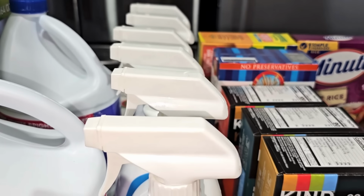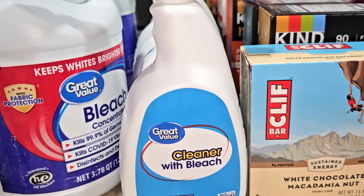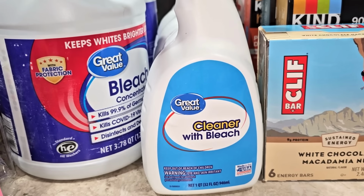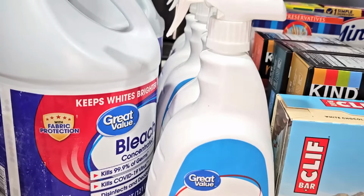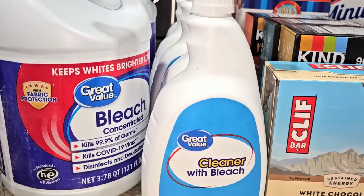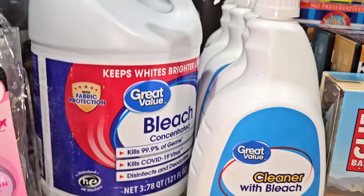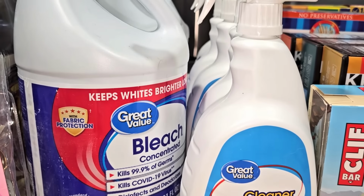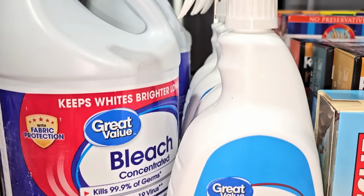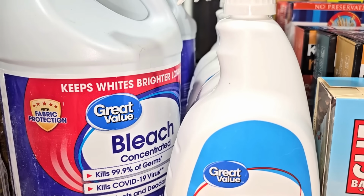So I grabbed 6 bottles of this. I still have quite a few on hand in the basement, but this was the one thing that for over a year I wasn't able to find during the COVID pandemic. So I make sure to keep plenty of this on hand because we do use quite a bit of it. And then I got some actual bleach. 2 big jugs of bleach. I used to buy my bleach in smaller jugs just because the price difference wasn't that bad per ounce. And I have a hard time with the big jugs, pouring it without splashing and making a mess. But the price has gone up so much, and it's such a big difference now to buy the bigger jugs to keep the price down. So I've been doing that and pouring them into smaller jugs.